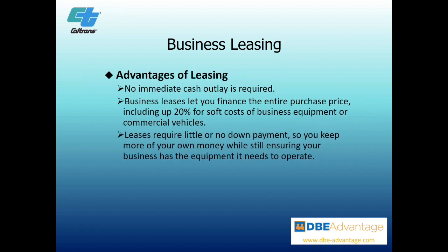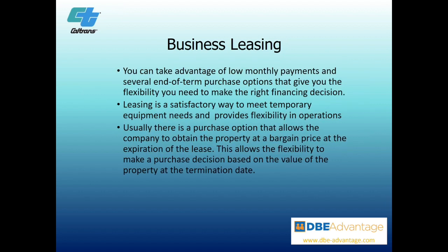So why would you lease? Well, you don't have to put out a whole bunch of cash. You can finance up to the entire purchase price. It requires little or no down payment, so you keep more of your money while using their money to operate the equipment that you need for your business. Business leasing usually have low monthly payments. You have end-of-term purchase options that can have you determining whether or not you want to buy whatever it is you've leased. It's also a way to meet temporary equipment needs and provides flexibility in operation.